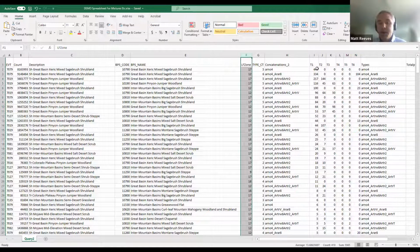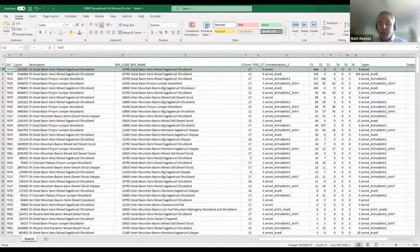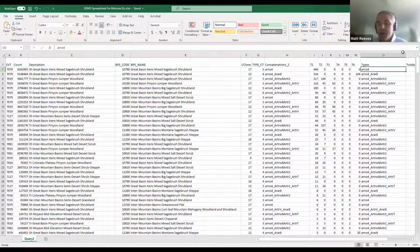But look at this, it's very curious. On this particular combination, Great Basin xeric mixed sagebrush shrubland, it's both the EVT and the BPS. So the existing plus the site potential is the same. We had 444 plots that were R04, which is black sagebrush. So we take this combination in our database and we find where those combinations exist on the map, and voila, it gets R04 or black sagebrush. So this combination would be mapped as a black sagebrush site.